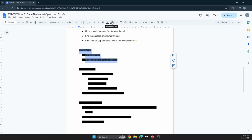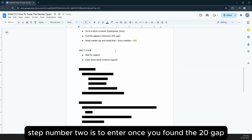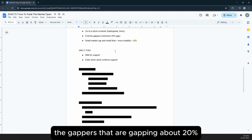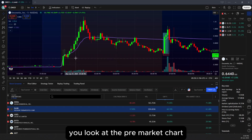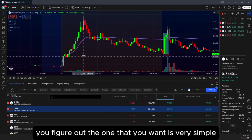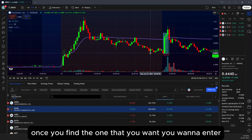That's step number one. Step number two is to enter. Once you've found the gappers that are gapping above 20%, you want to identify the one that you want. It's very easy. You look at all of them, you look at the pre-market chart, you figure out the one that you want. It's very simple. Once you find the one that you want to enter.